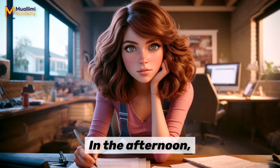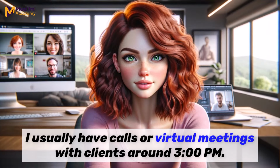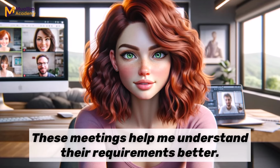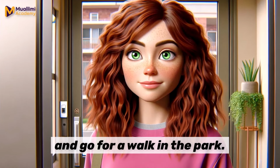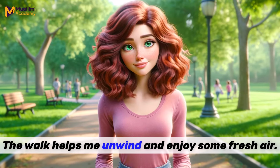In the afternoon, I focus on more demanding writing projects. I usually have calls or virtual meetings with clients around 3 p.m. These meetings help me understand their requirements better. By 5 p.m., I wrap up my workday and go for a walk in the park. The walk helps me unwind and enjoy some fresh air.